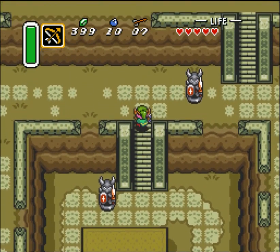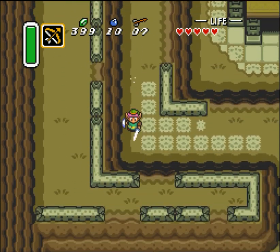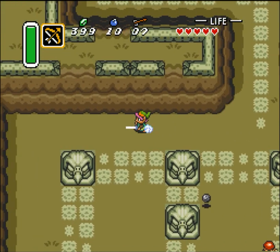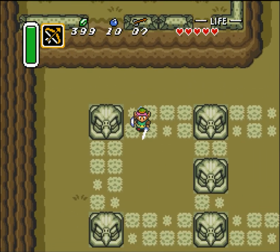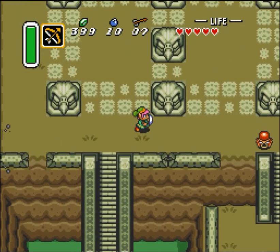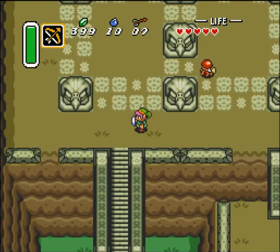Okay, so it's Pegasus shoes. These are pretty amazing. Watch this. Whee! You can only pretty much go straight. You can't really turn with them. You can attack people with them. Like, I'll show you. How you doing, Mr. Octorok? Die! You got speared.